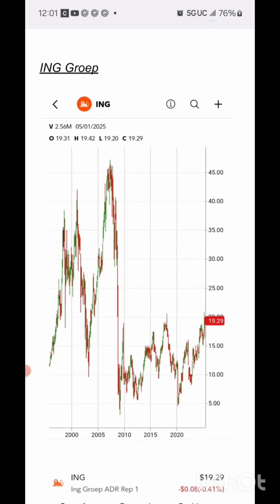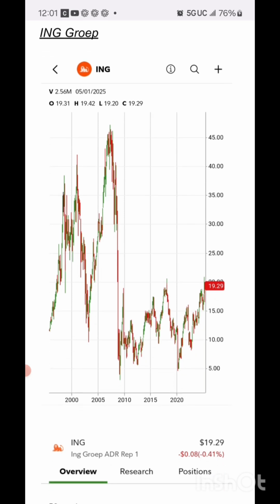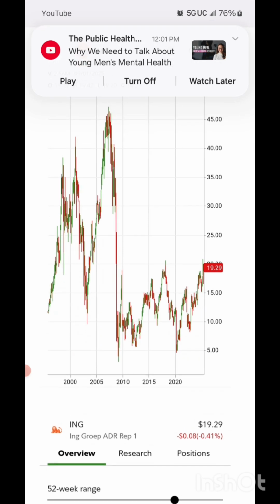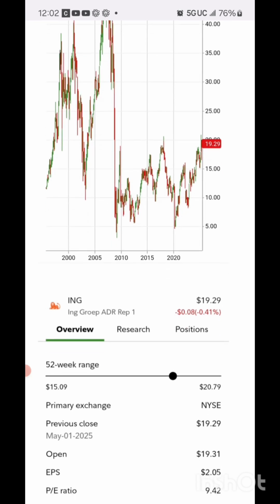Let's go on to ING Group. ING Group is symbol ING. This is an international financial stock. And let's look at the chart. We see going back to 2000 up to 2025, the price was up to $45 between 2005 and 2010. The price has dropped as low as $5 recently. When I say recent, on May the 1st, 2025, it was priced at $19.29.